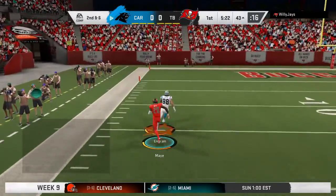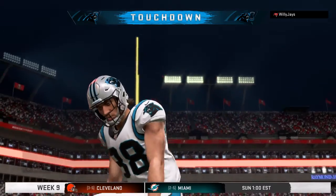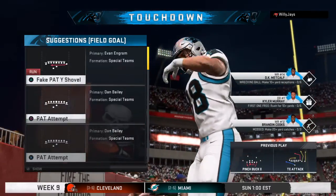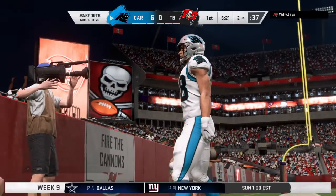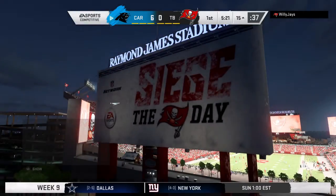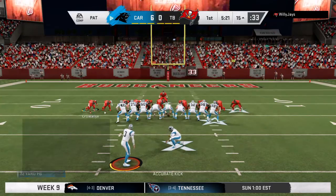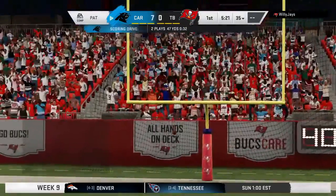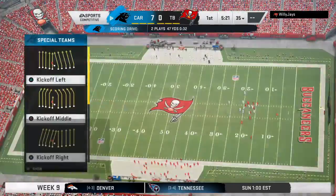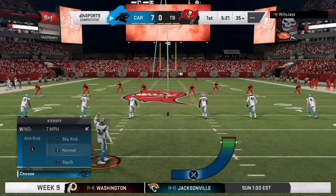Now left side, a completion to his tight end. Touchdown, Carolina! Evan Ingram, his 2nd touchdown on the season, as his guys are able to strike first here in this opening quarter. Dan Bailey now for the extra point. And this will be good to give the Panthers a 7-0 lead. Makes the score Panthers 7, Buccaneers nothing.